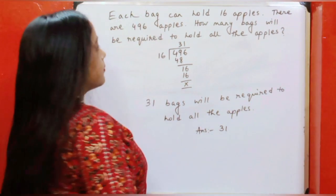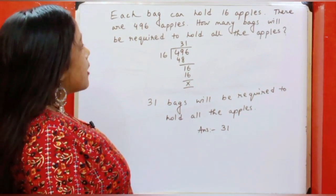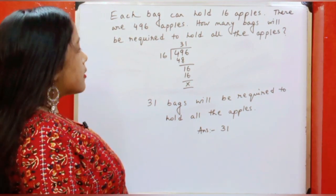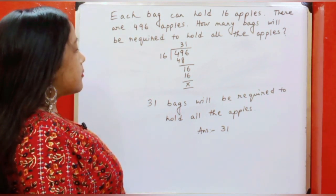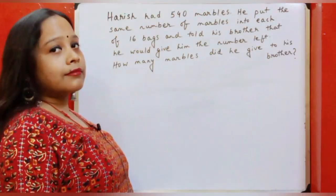Answer 31. Each bag can hold 16 apples. There are 496 apples. How many bags will be required to hold all the apples? 496 divided by 16. That's 31. 31 bags will be required to hold all the apples. Answer 31.